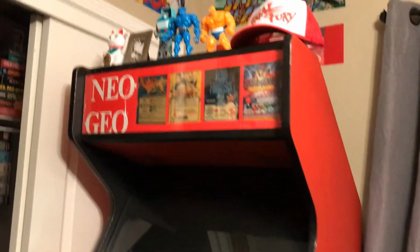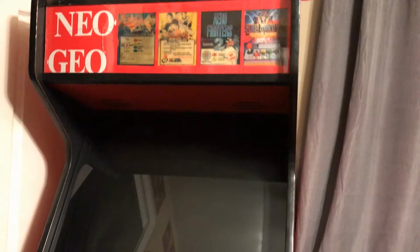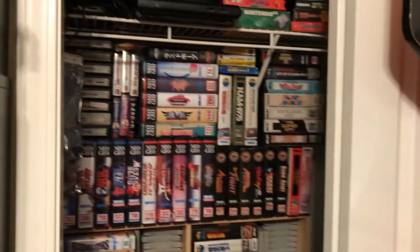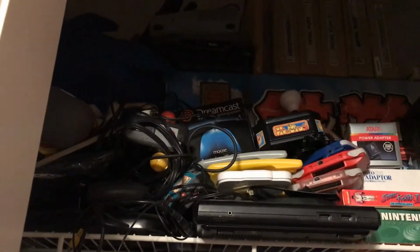Some blackout curtains. And then my Neo Geo Big Red conversion cab. It's a 4-slot. I got it off Craigslist a couple years ago, and it was probably my biggest holy grail item. Then in my closet, I have a lot of my storage, a lot of knickknacks.